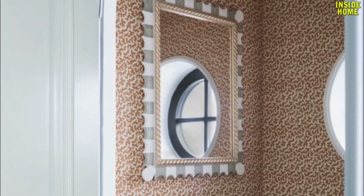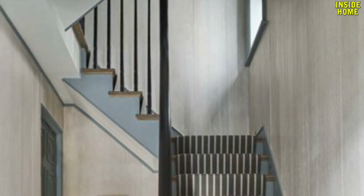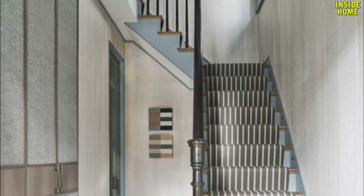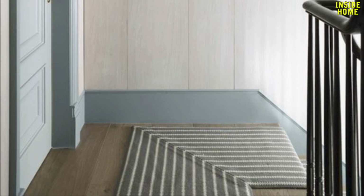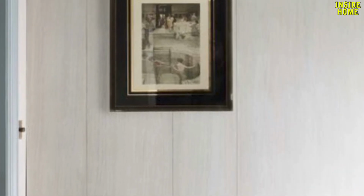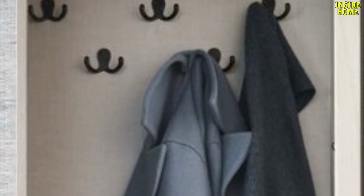The design process was highly collaborative, with the team guiding their clients through decisions on materials, furniture, lighting, and layout. Throughout, they ensured the home maintained a sense of calm sophistication.